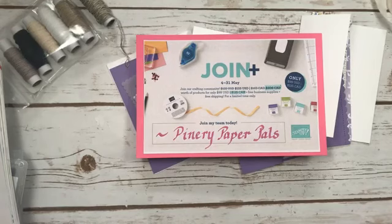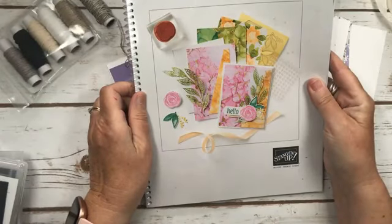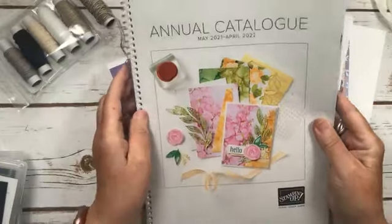Okay, so yesterday was the launch of the new annual catalog. The new annual catalog runs from May till April 2022. And there are so many beautiful things in here. I'm sure you have a long wish list.